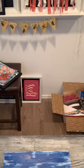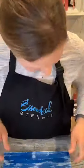And I love that little box. It was $1 at the Dollar Tree, and it has lasted me. I've just been using it for a very long time.